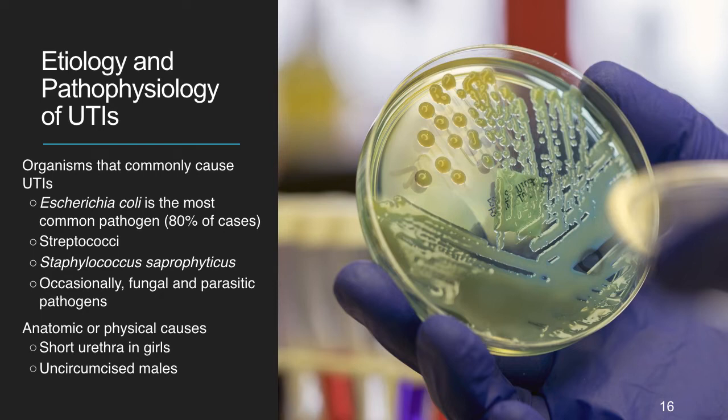The etiology and pathophys is that the organisms that commonly cause UTI are things like E. coli, which is the most common in about 80% of the cases, streptococci and staphylococci, and occasionally fungal or parasitic pathogens. And the anatomical or physical causes we've already talked about, as far as a short urethra in girls and an uncircumcised male. Also, younger males have that shorter urethra, but in comparison, the girls' is always shorter for age.